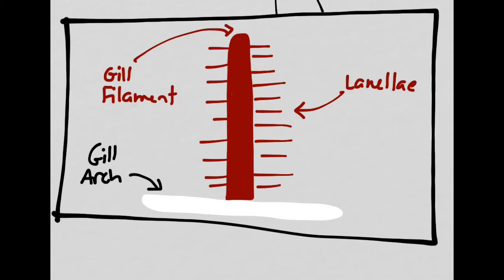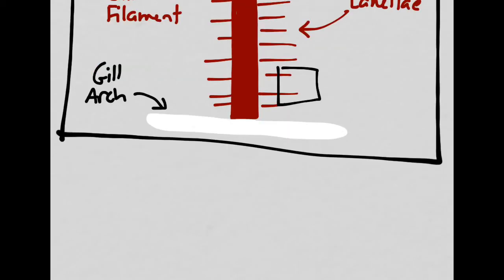The nature of the lamellae makes the gill filaments a little bit fluffy and greatly increases their surface area, just like the cluster of bubbles in the alveoli of the lungs increase the lung surface area. The more surface area you have, the easier it is to do gas exchange. We're now going to look even more closely at the lamellae in order to see how gas exchange occurs in fish.